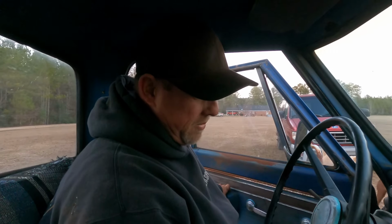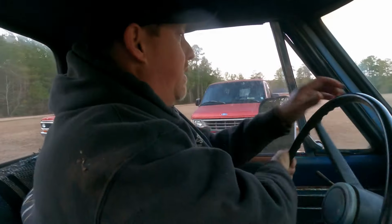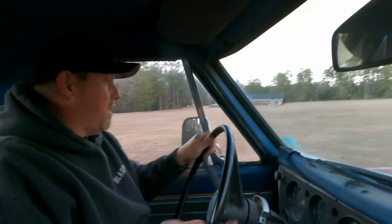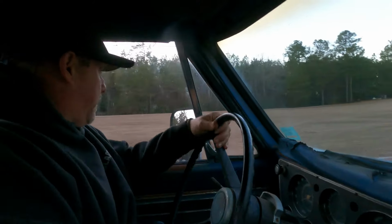Engine noise. The odometer's still going up and down, man. Woo! Hear the tap? I do. I thought it was a lifter or something. It might be a little deeper than a lifter. It might be a rod, man. A rod bearing, I mean.